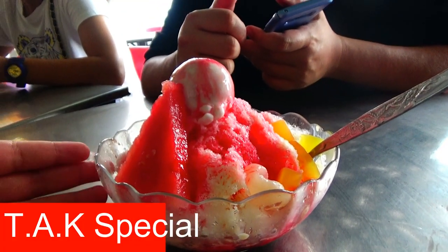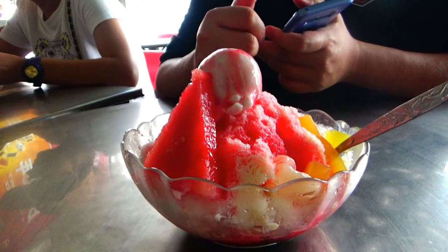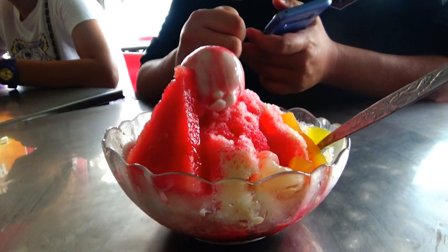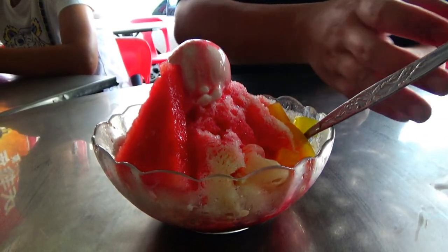Alright, guys, so this is called the Tuck Special, which is what they're famous for. As you can see, there's a scoop of ice cream and ice, a few slices of melon, some jelly, and some syrup. And that is basically a Tuck Special.